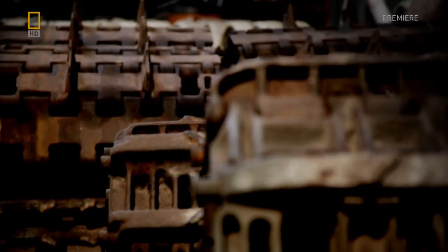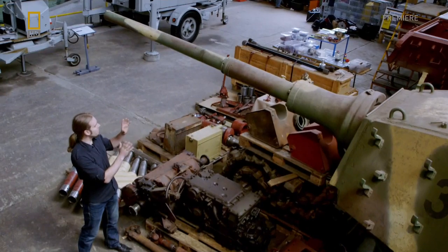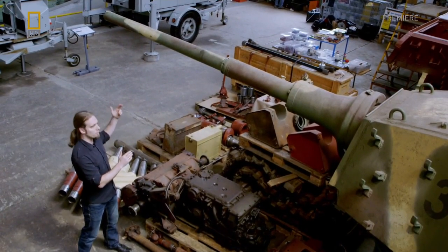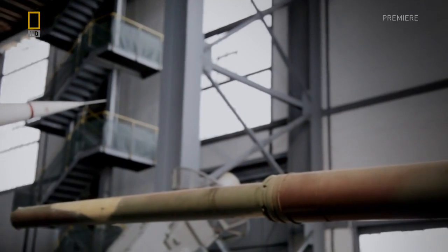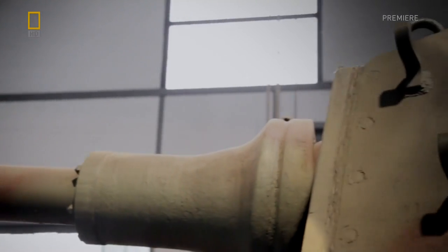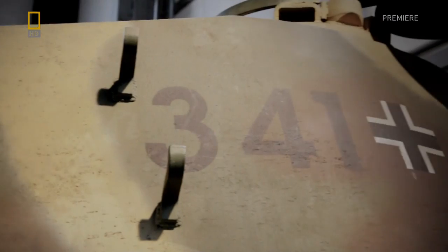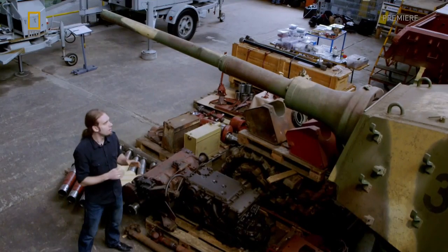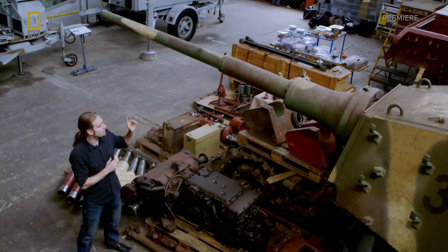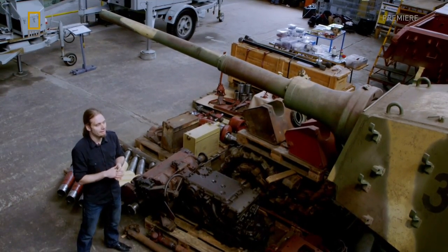The main cause for its size and complexity is the gun. If you build a big gun and it shoots, it will go back through the recoil. So if the gun goes back into the turret, it needs space. So you have to make the turret bigger so that the gun has the room to go back. So if you start to make the gun bigger, everything else will get bigger accordingly.